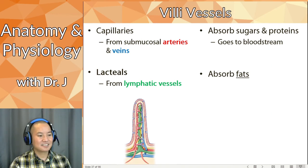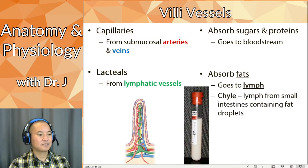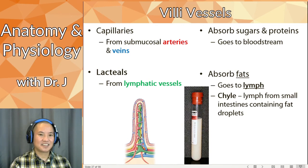So these lacteals absorb fats, and they're a special type of transport method that separates it from your blood vessels. So it goes to your lymph, and it forms something called chyle. And this is lymph from the small intestines, which contains fat droplets. If you get a lymphatic blockage, it's not as devastating as if you block your capillaries in your intestines. So that's one of the things. It kind of divides the two.